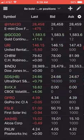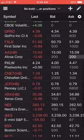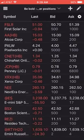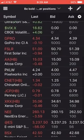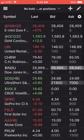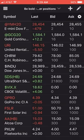Just changing over to look at all of them. A lot of stocks are going to be hammered today. See all that red? So lots of people aren't going to be too happy when they wake up. One more minute, we'll see what happens.